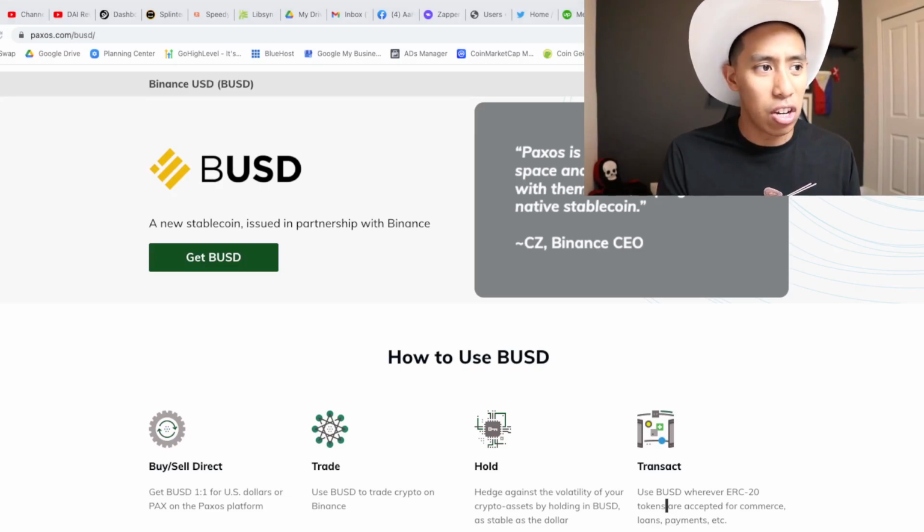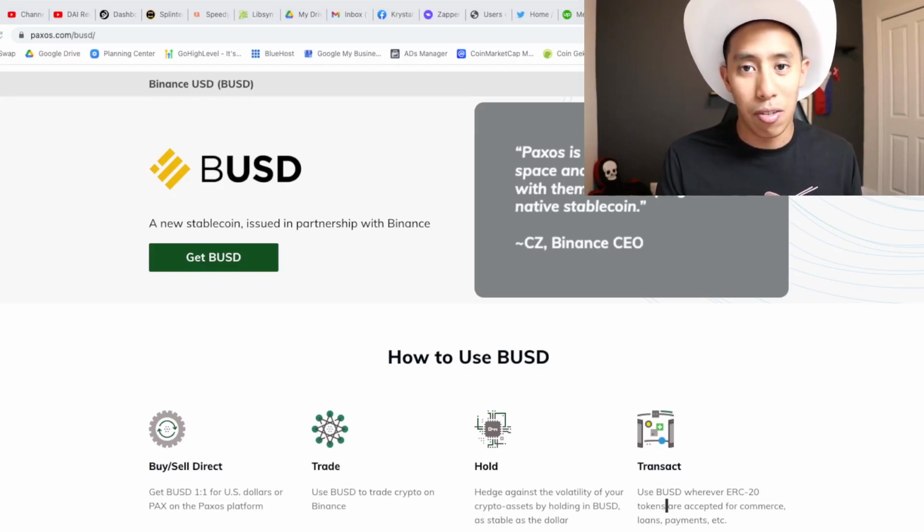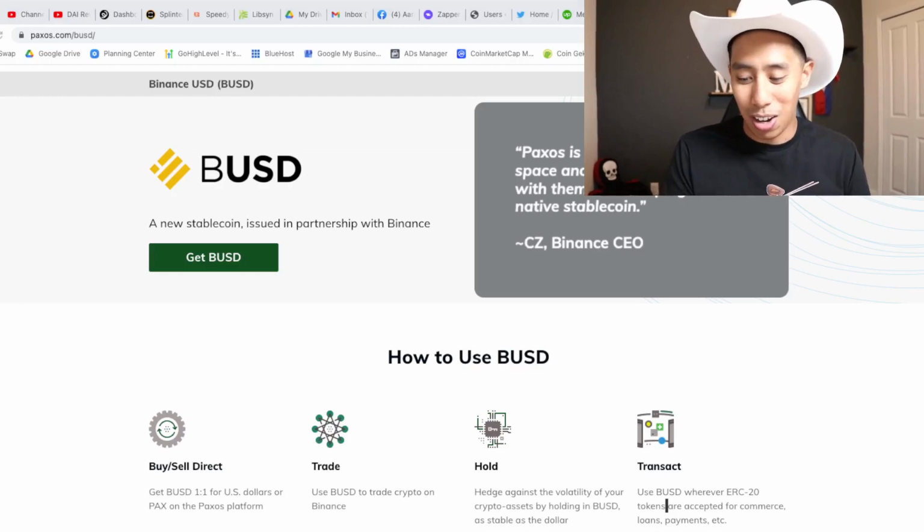So yeah, it's just another one of those. Very, very good, especially if you use Binance. So if you're using Binance, you should probably use BUSD. If you're using Coinbase a lot, you should probably use USDC. But you could still use USDC too. It's still a really good coin.